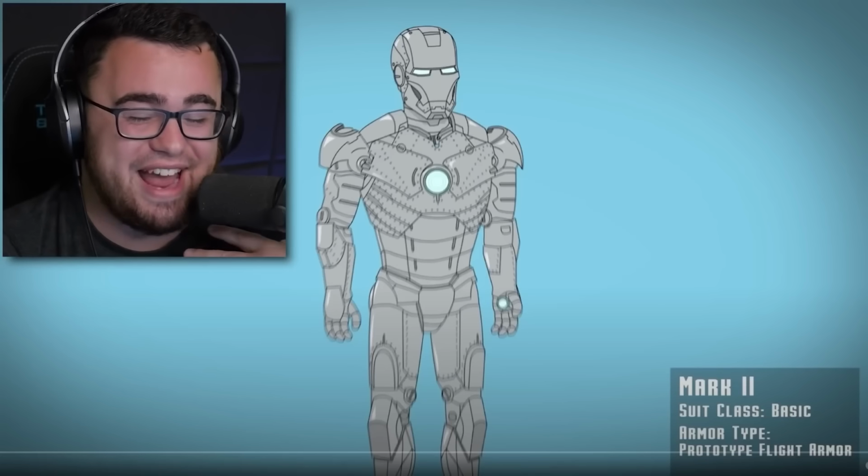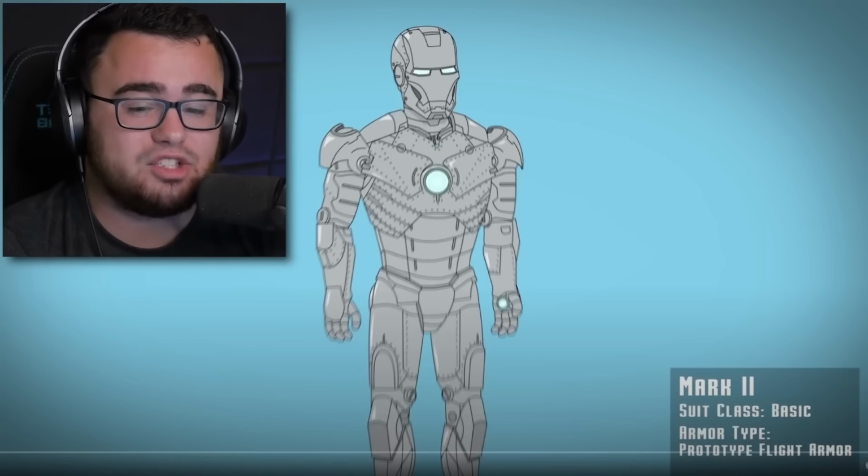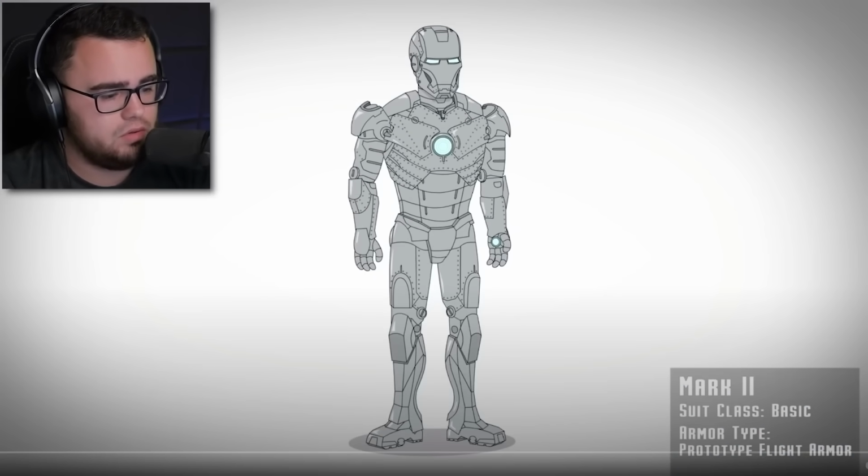I don't know what I think. I don't know if he is the superhero, because everybody else got superpowers, but he's just got the suit. Features the Jarvis AI system.